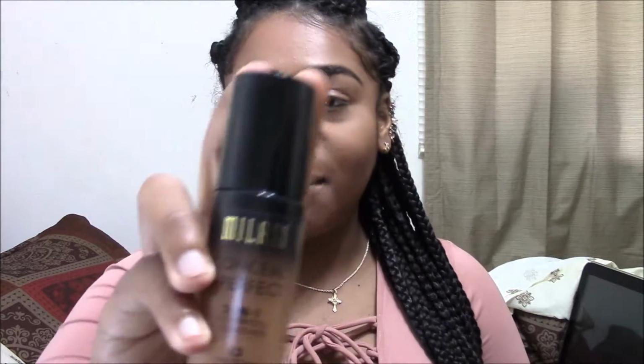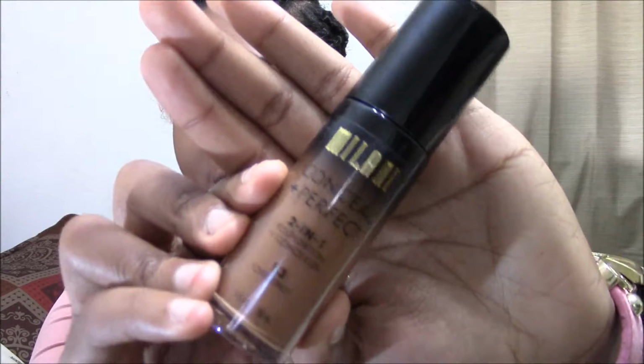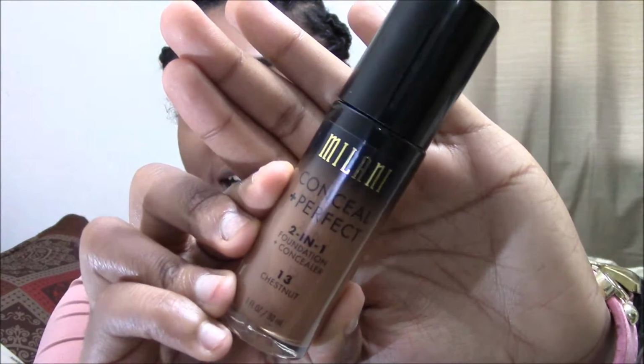For foundation, I went into my favorite foundation right now, and this is the Milani Conceal and Perfect foundation. This is the 2-in-1 foundation and concealer, and this is in the shade Chestnut number 13 if you are interested. To conceal, I went into my Maybelline Fit Me concealer, and this is in the shade Cafe 30.